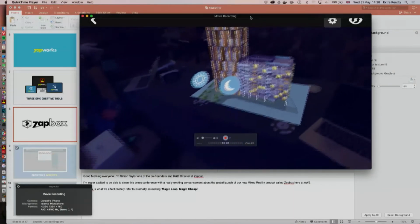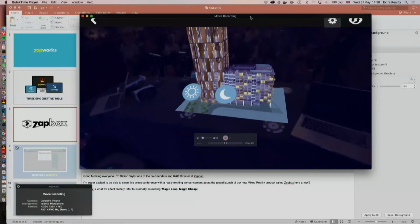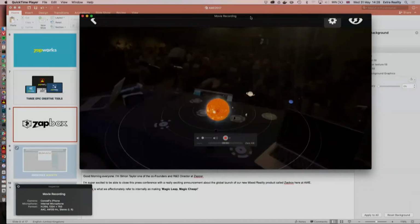And we think the controllers, along with the triggers on the controllers, make for a really interesting way of being able to interact. And of course, in fact, I think the next bit of content maybe makes the point I'm about to make, so I'll wait.